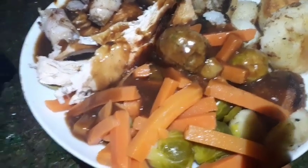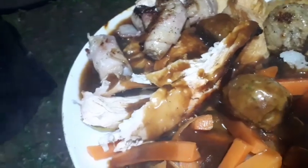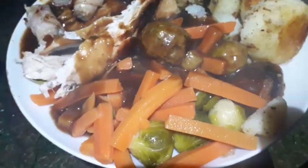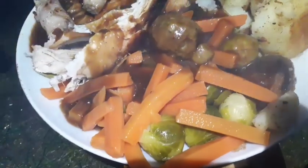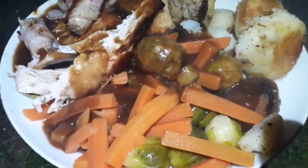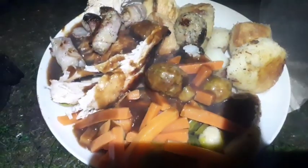Right, that's us ready. Pouring the rain, but we've pulled it together. Carrots, Brussels sprouts, turkey, roast potatoes, stuffing, pigs and blankets, the full works. The pouring rain, outside. You can't beat it. I don't think everybody could pull us off, but we have the full Christmas dinner out in the middle of nowhere. Brilliant. Get yourselves out there.